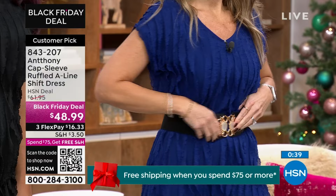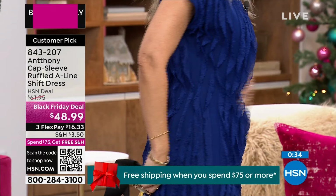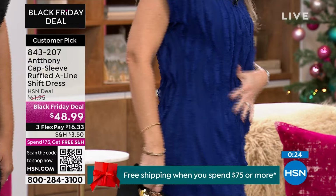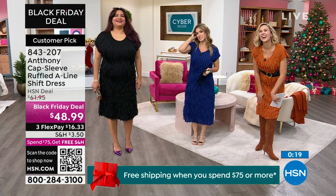It is flattering. We were talking about hiding secrets. Girl, I had a friend that was trying to not tell anybody she was pregnant. And these are the types of dresses where you can literally hide a multitude of anything, whether it's just too much turkey or maybe you're trying to not tell friends and family yet. There's so much forgiveness in this dress.